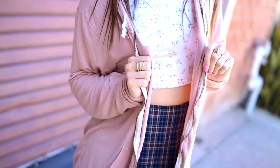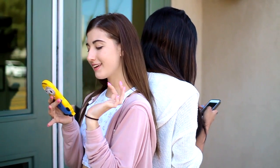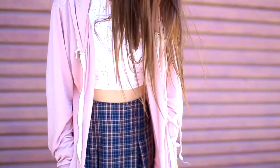Meg's outfit is very similar to mine. She's wearing the same Brandy Melville skirt. I'm pretty sure that's an American Apparel hoodie, and her shirt will be linked inside of the description box.